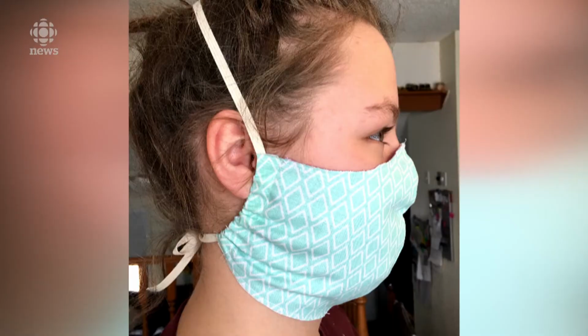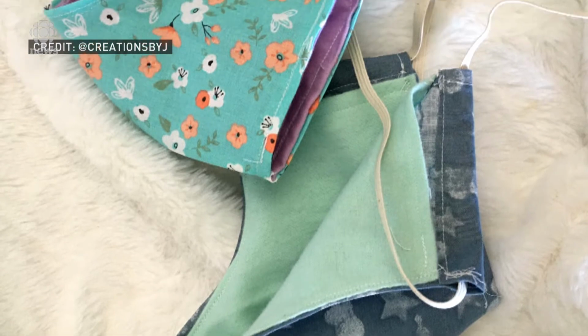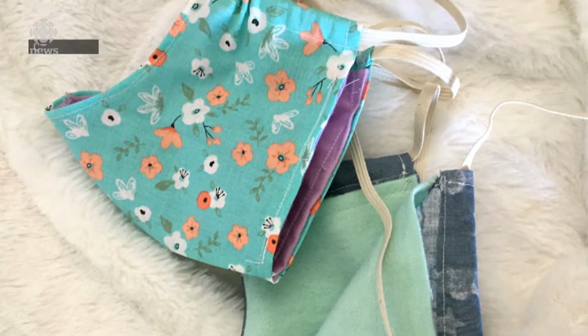And then the other one is what we're talking about, sort of homemade cotton cloth based mask. And that's, I think, what's generating quite a bit of discussion right now with the changes in recommendation from the U.S. Centers for Disease Control, as well as the change in recommendation coming from the Public Health Agency of Canada.